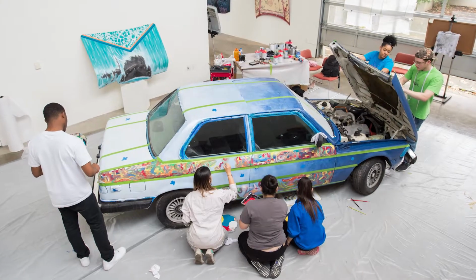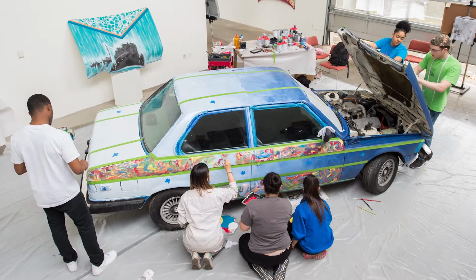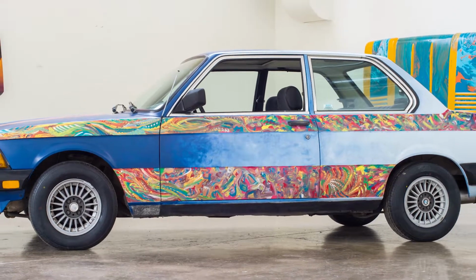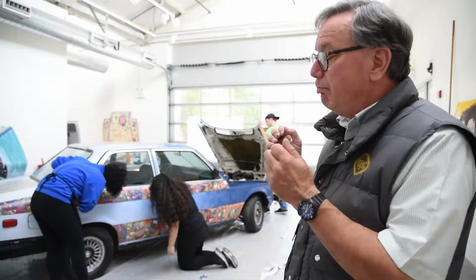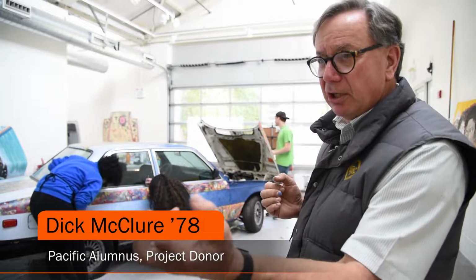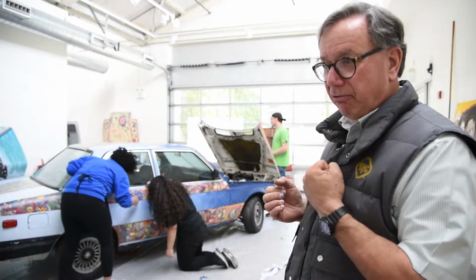The goal for our project here, the art car project, was to bring a variety of students together with faculty to create an unusual looking car. A car in and of itself is a piece of artwork. This car was built to reach out and grab some emotion from you.